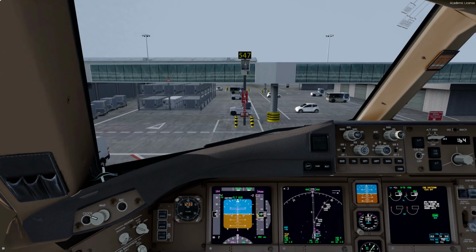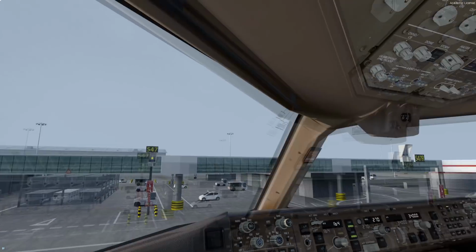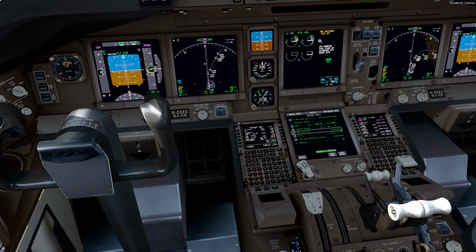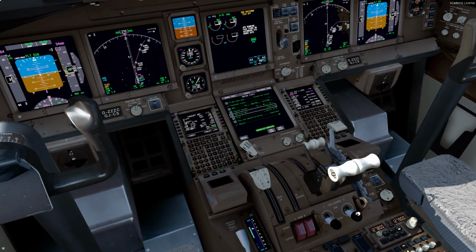And now we can also hear the VBA in the background. Okay, let's start engine number 2. Take the start ignition to start. Wait for it to buzz up a little bit. And enter the fuel.